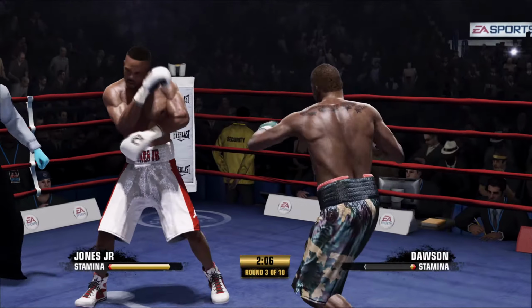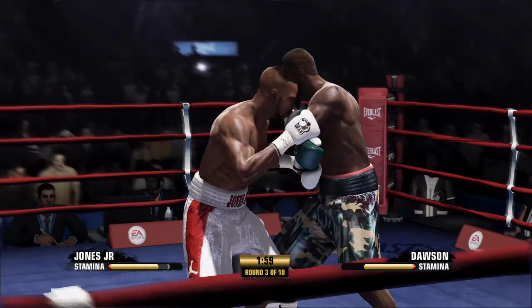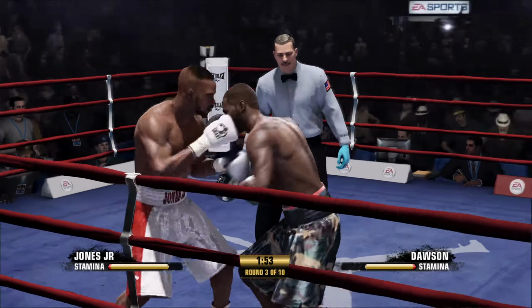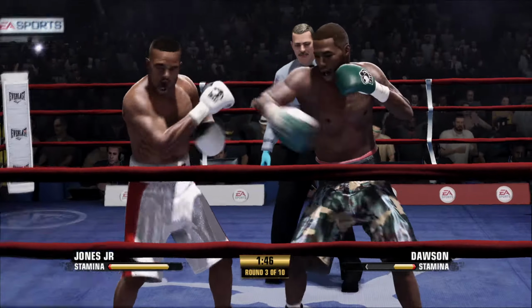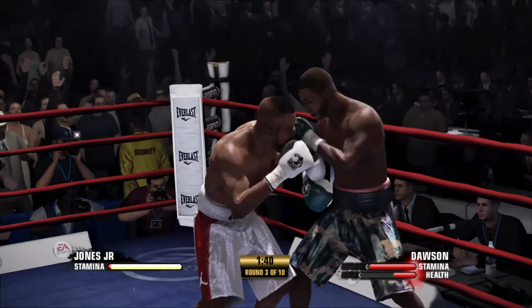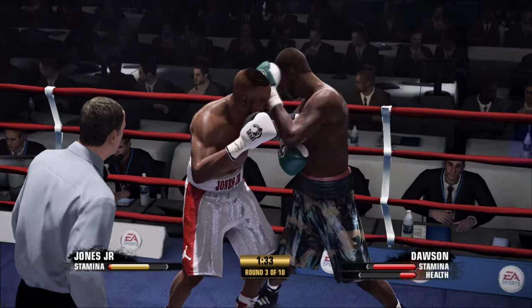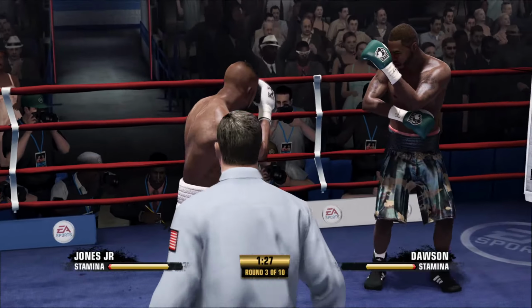Focus. They trade shots. He comes back with a right hand. Unable to score with the uppercut that time. What a great round this has turned into. After doing the hurting, now he's the one hurt. So this is about wit, grit, and spit. This is about fighting. Well placed, well timed combo up top.